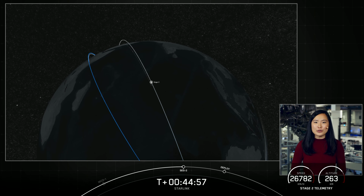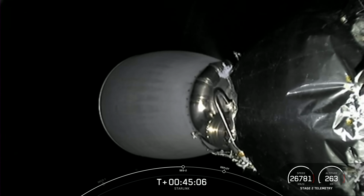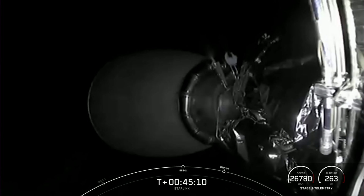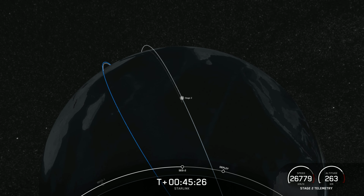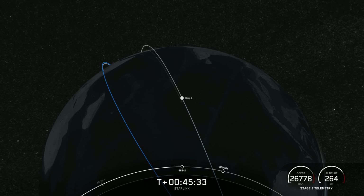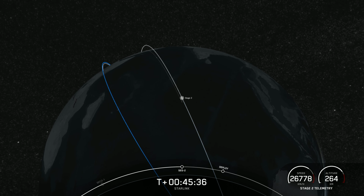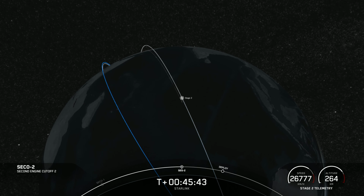Now this will be a very short burn, only 1.58 seconds of our MVAC engine that you can see on your screen there, and this will help us get into a more circular orbit for our Starlink deploy. Hopefully we can catch that really quick burn on video. Now before this small burn, we have been pulsing the settling thrusters on our stage 2 to keep the propellant at the bottom of the tanks, ready to be pulled into the engine pump when it spins up here in just a few seconds. Again, we're just waiting for acquisition of signal from our ground station.